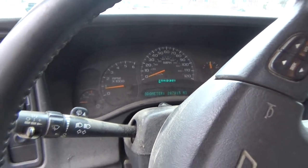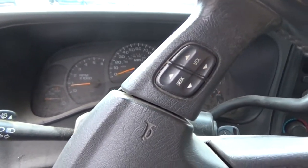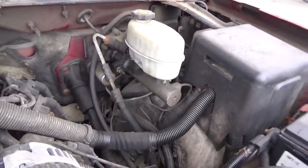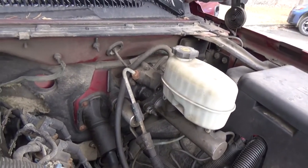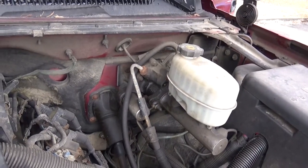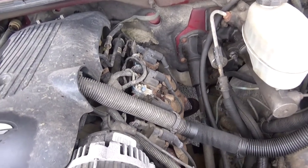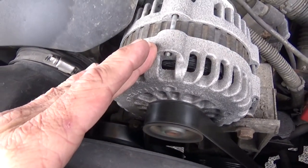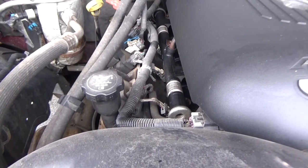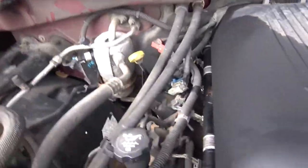Well, I don't see anything, so we'll hook up the code scanner and see if there's anything pending or stored in this thing. Now, a little comment that I made about hydraulic brakes. There it is. Those are hydraulic brakes. Leaning on the vehicle, I can feel a little bit of a skip and a misfire. Got a little bit of a nibble going on here. Let me get in here and try to figure out what's going on.